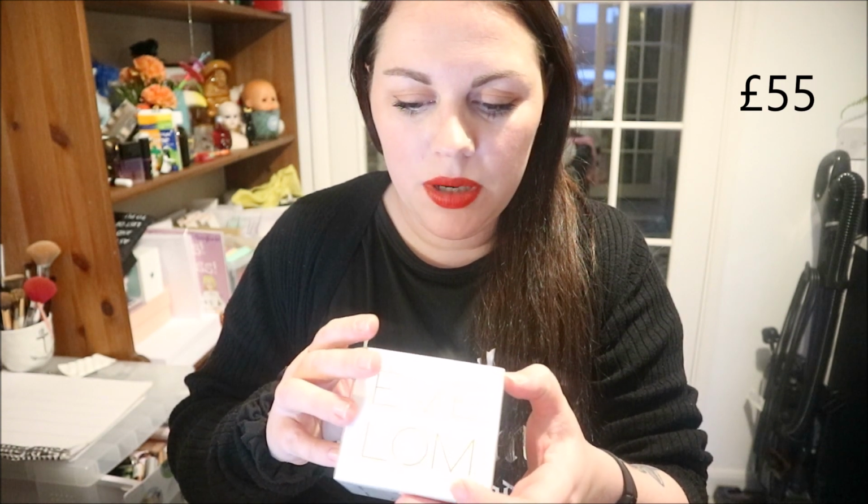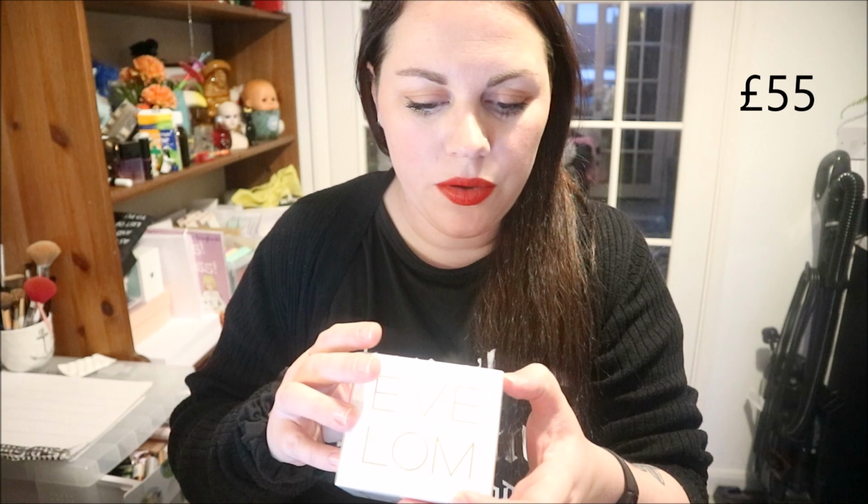Ooh, cleanser cream. Eve Lom cleansing is the most important part of skincare. The Eve Lom cleanser contains a unique blend of 4 aromatic oils with cleansing, decongesting and soothing properties. The woven muslin cloth is used with this cleanser to improve circulation, open pores, cleanse, exfoliate and tone in minutes.